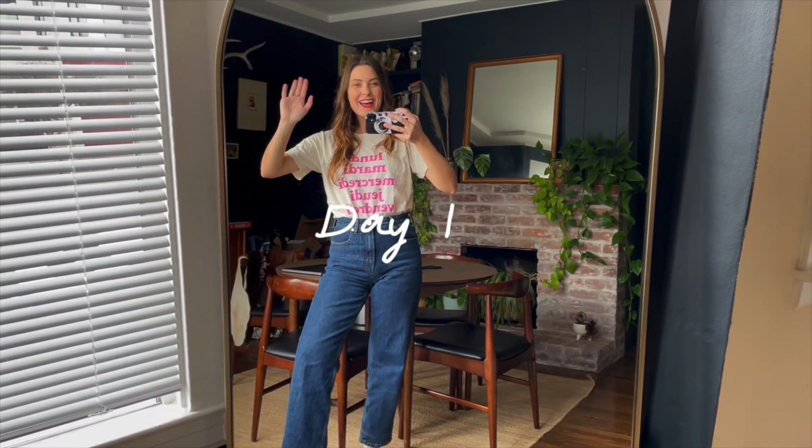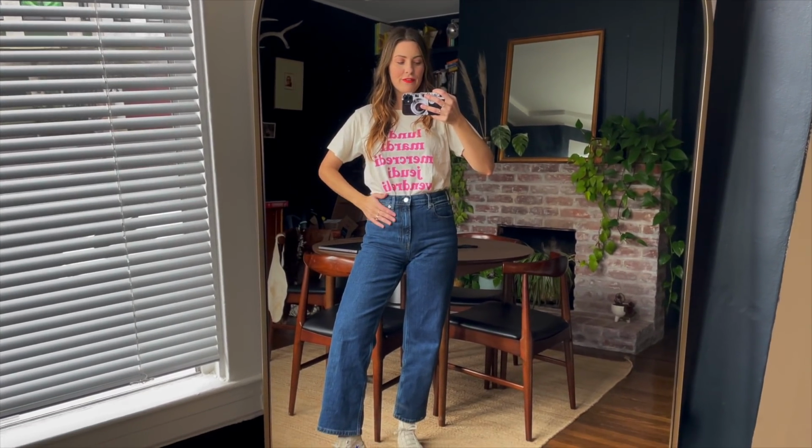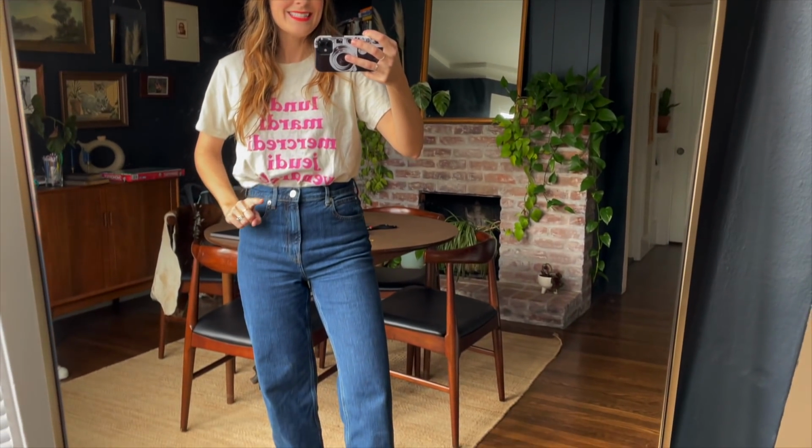Hey guys. So I have an outfit for you today based around my favorite new pair of blue jeans. Guys, I'm not even kidding you when I say that these are the best pair of high-waisted jeans that I have ever worn in my entire life. You guys, this is beating out the ribcage jean for me, which you guys probably know has been my favorite pair of jeans for a while, but let me tell you, Everlane did it better. They did it better, you guys.